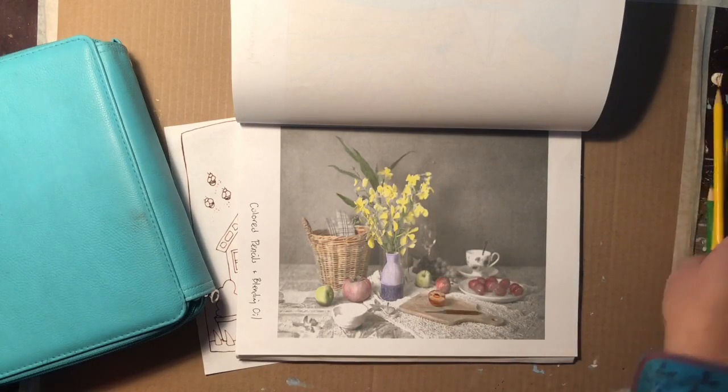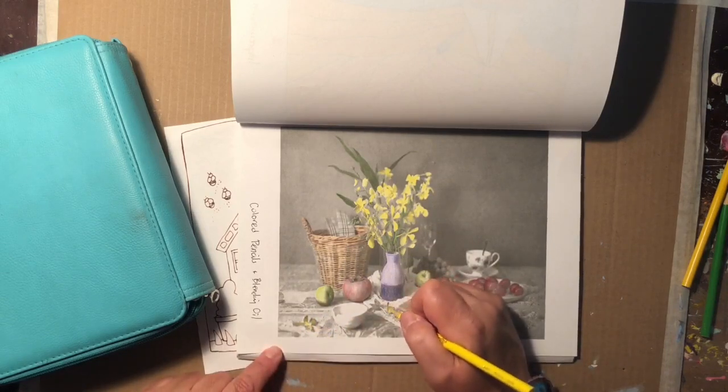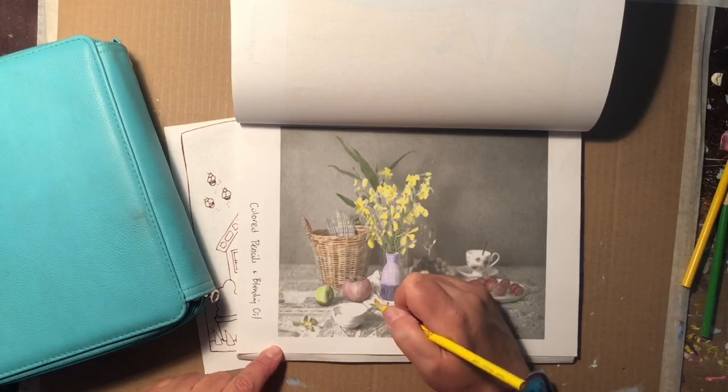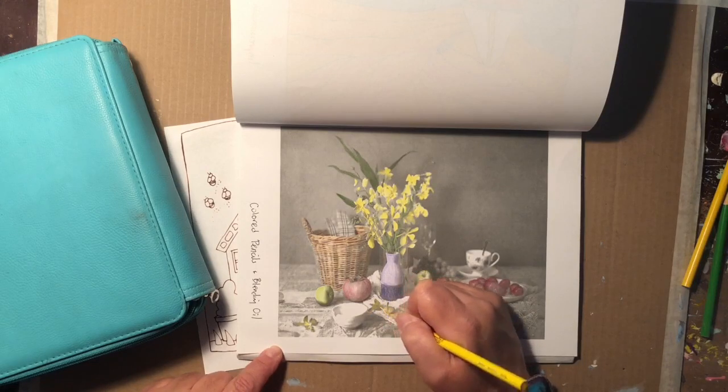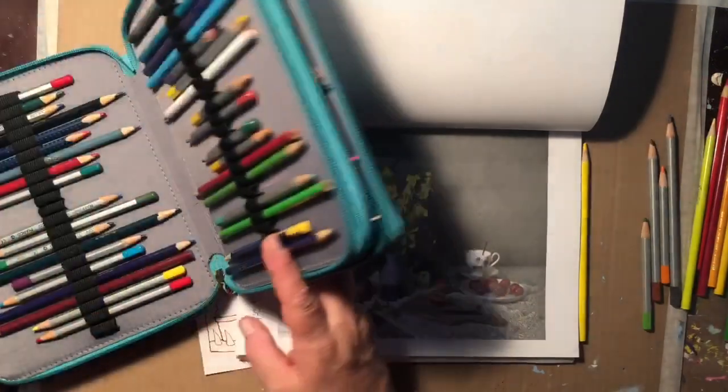All right, we need some more yellow because I think this is a flower that fell off the plant, off the vase. I don't know what happened to it. Here's another one that kind of fell. Blowing in the wind. It must have been a gnome. The gnome came out, took it all out of there. It said, that's it. Get out of here. We don't want you here anymore.